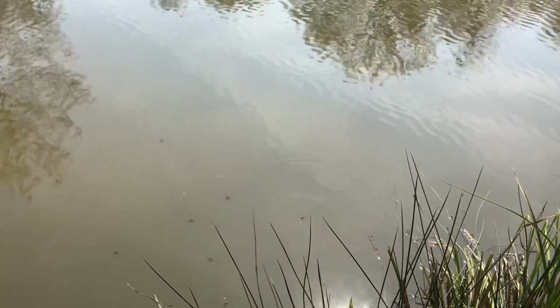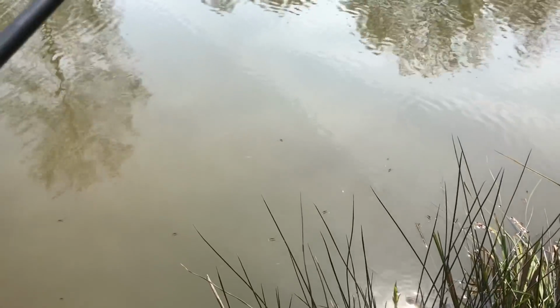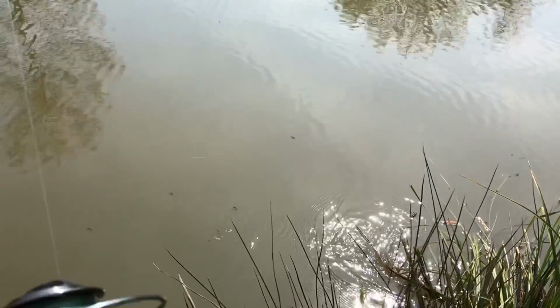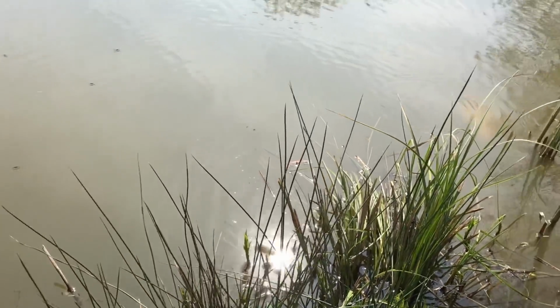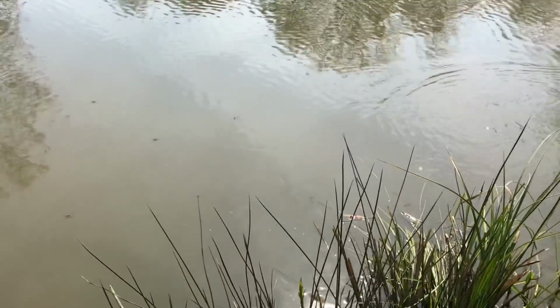Well, there's a little ghosty down here somewhere that's decided to have a little go. He's only small, as are these Moat Pond fish. There it is. But it's great sport.